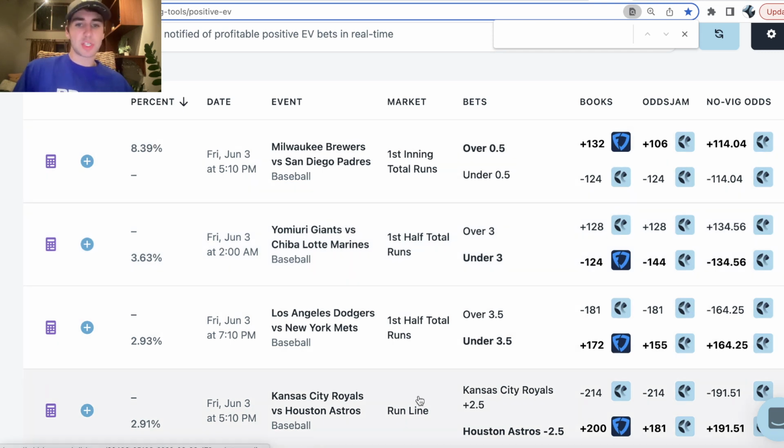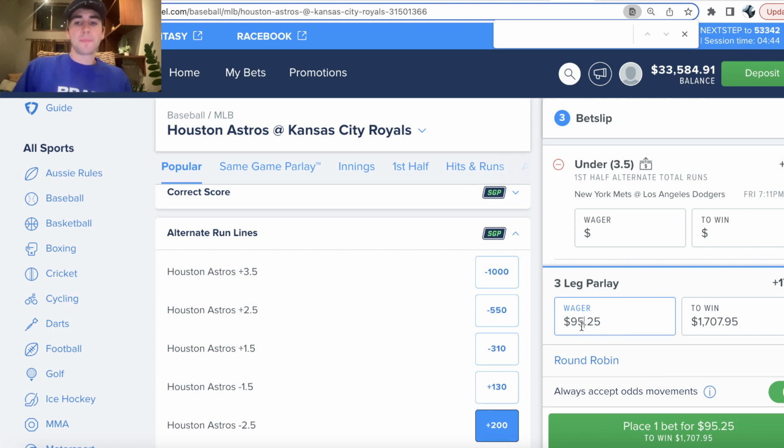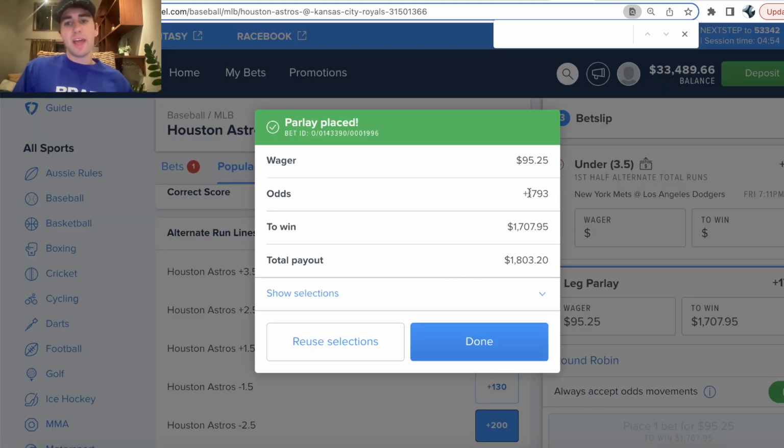So what I'm going to take is just the 3 MLB legs and throw it into a parlay. Before the odds change, because all 3 bets are pretty good, I'm going to go ahead and hit it. I try to bet 500. FanDuel's like, yo, we're giving you a max wager of 95.25. So we're going to hit it for 95.25 at plus 1793 odds, staking 95.25 to win 1.7 G's.